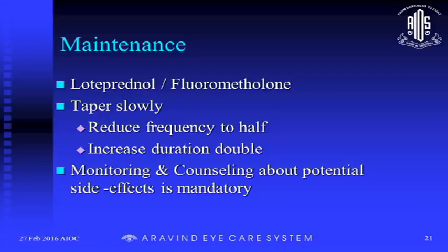So it needs a long-term commitment on the patient or the parent side also with a single physician for a long time. So that has to be clearly explained to the patient or parent for a long-term follow-up. This is the most important thing in managing these patients.